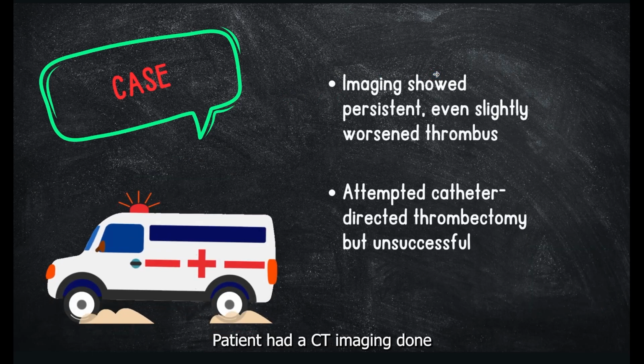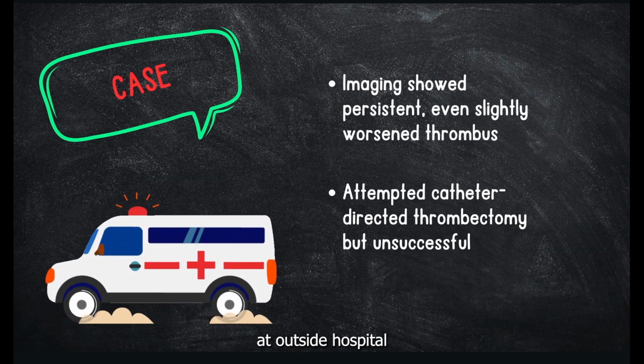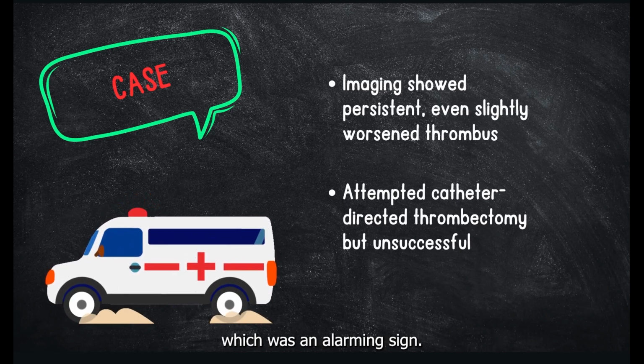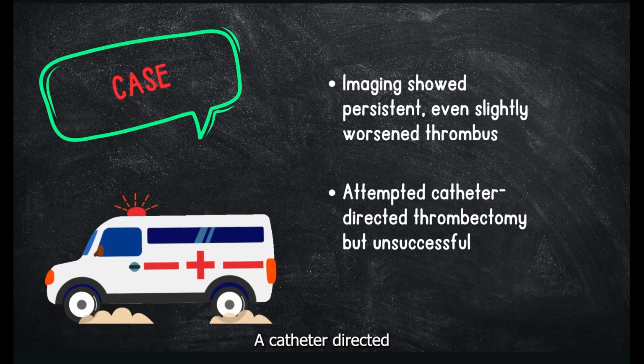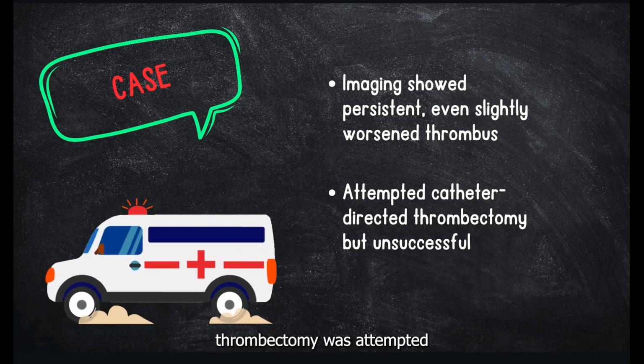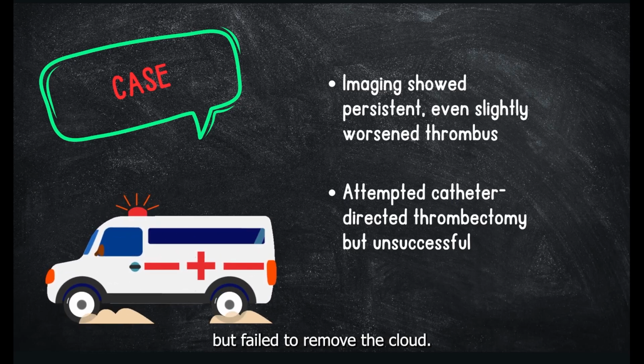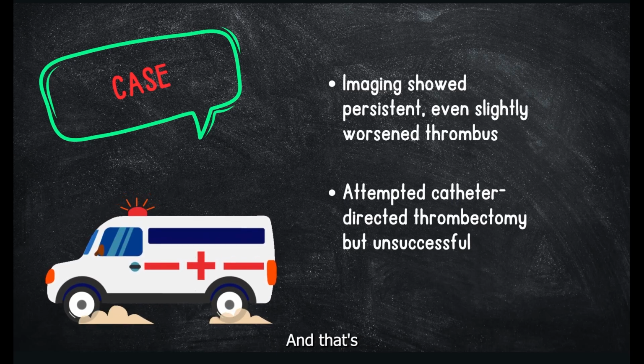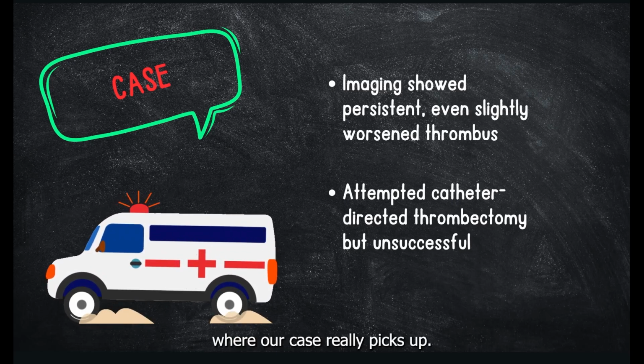The patient had a CT imaging done at an outside hospital that showed a persistent or even slightly increased thrombus, which was an alarming sign. A catheter-directed thrombectomy was attempted but failed to remove the clot. She was then referred to a specialty vascular medicine clinic, and that's where our case really picks up.